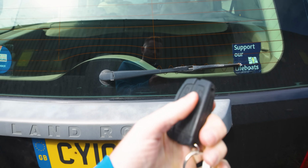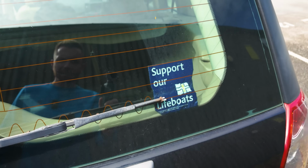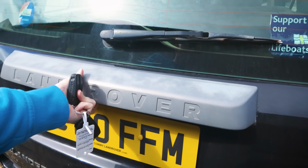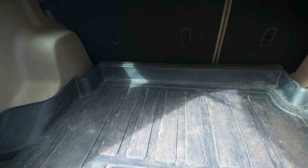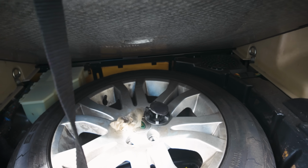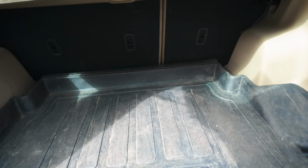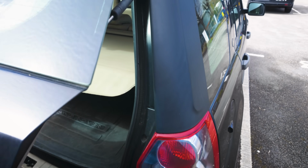Right, one of these keys doesn't work, so I'll have to replace the battery. Got a lifeboat sticker there, and a Great British Cycling Club member. Right, so that's a bit stiff. So we've got a load liner, which I always like to see because it means someone's taking a bit of pride in it. Oh, look at that. What looks like a mint Continental. It's a bit grubby, but it's in good condition, really. Parcel shelf works. It just wants a good old clean, this.